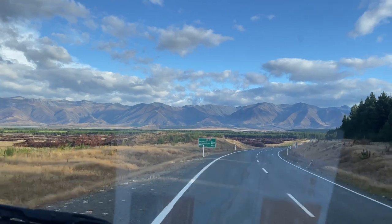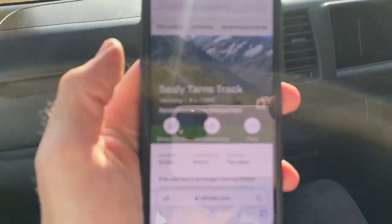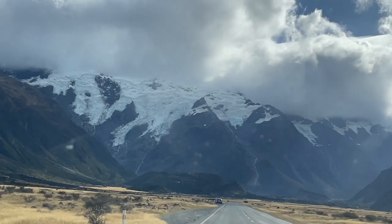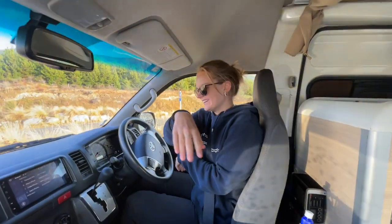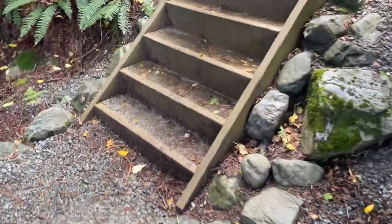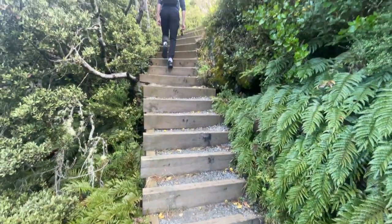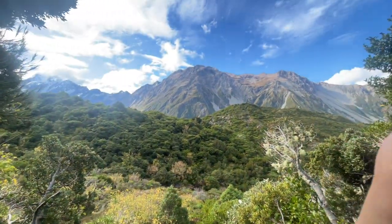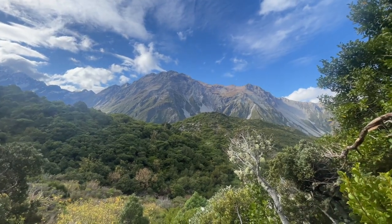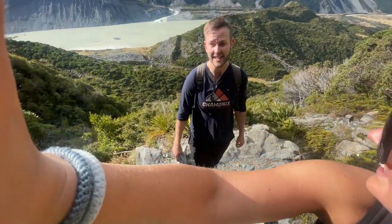This is the one with all the stairs. That's why this guy said going up easy, going down not easy. It's called Silly Tarns Track. The first out of... Oh my gosh, look already. How's it going? It's tough, it's really tough.